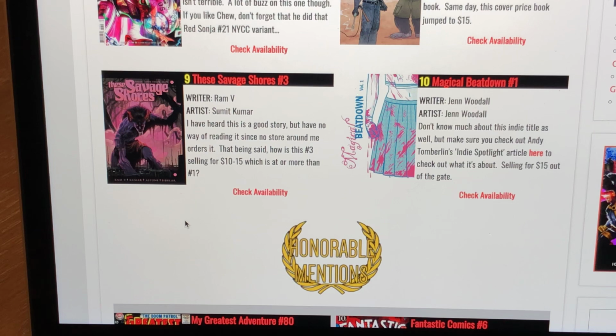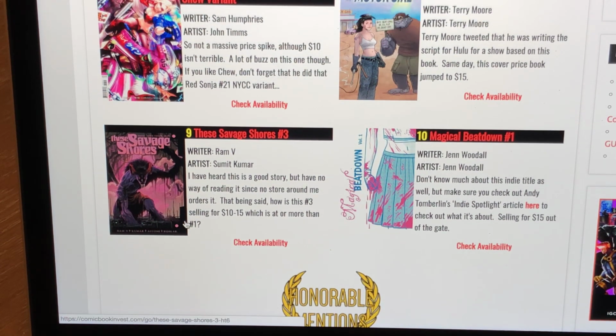It might be worth picking up for a good long-term hold, but right now this is going between $10 and $15. Vault Comics is not a big publisher. Some of the stores I go to don't even carry their books. It's just a lower print run. Really cool book, though. I did like the first issue that I read, so I just need to pick up the first print of number 1 and try to find a first print of number 2 if I can. So moving on, number 8 on the list, Motor Girl number 1.